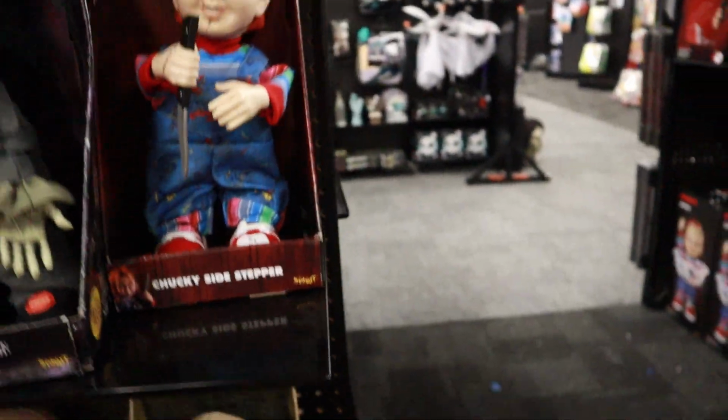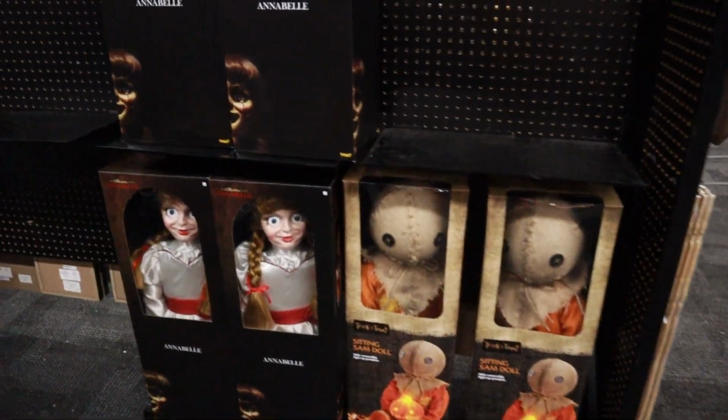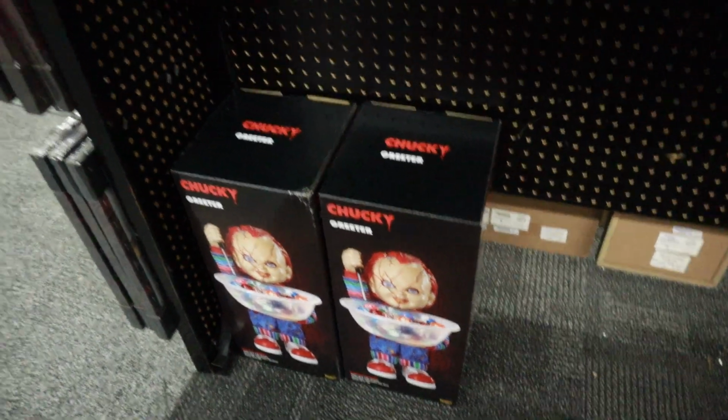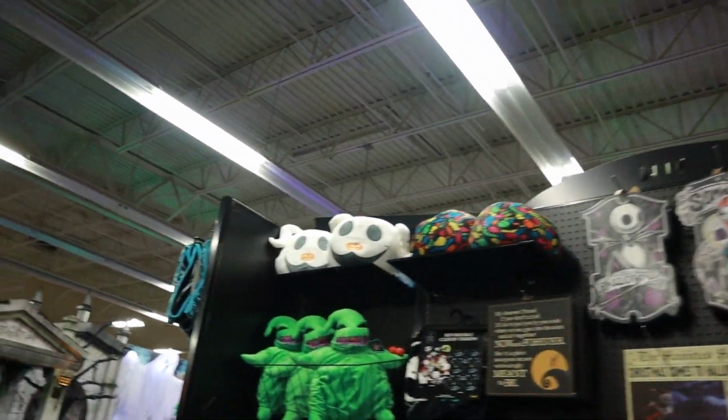And we got Sam. And here we have all the dolls. We got Annabelle and Sam. Once again, she looked like she farted. Then here we got Chucky. First thing we gotta do is get out of this body. Chucky Greeter, all the NBC Nightmare Before Christmas.